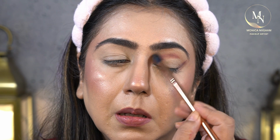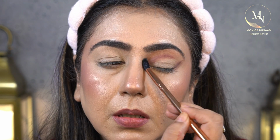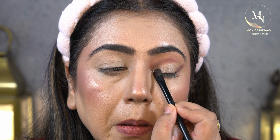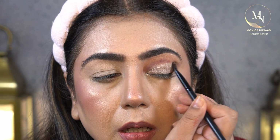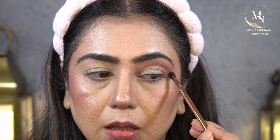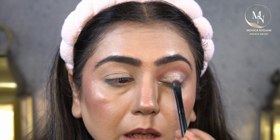And for the transition shade, I'm using the lightest brown nude color. I'm using this pigment and applying it on my eyelid area. I'm using the second pigment and applying it on my lid.